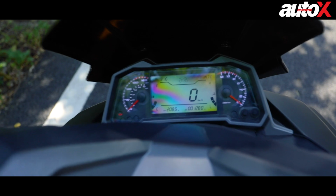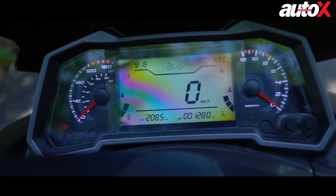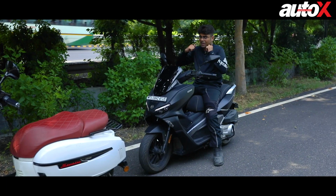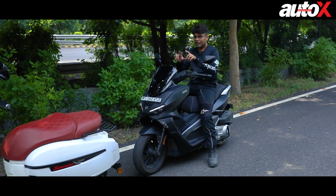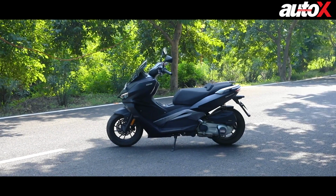And in the center there's another digital screen which tells me my speed, the temperature of my engine, my fuel level, my trip meter, and all of those things. Very well made, very well put together. It's easy to read. All the information that you need is on there in one glance.